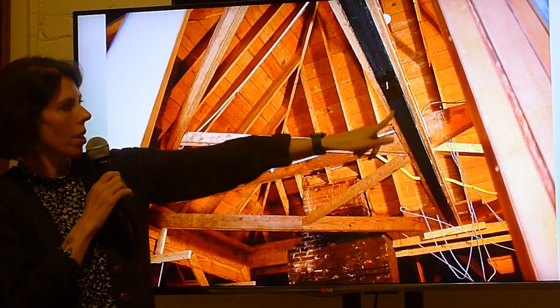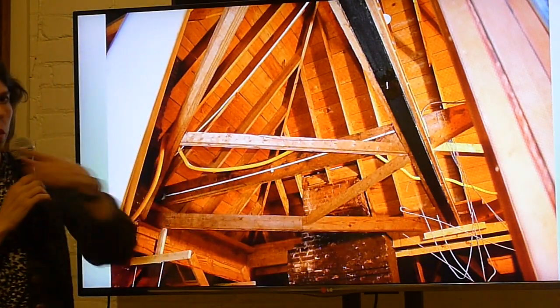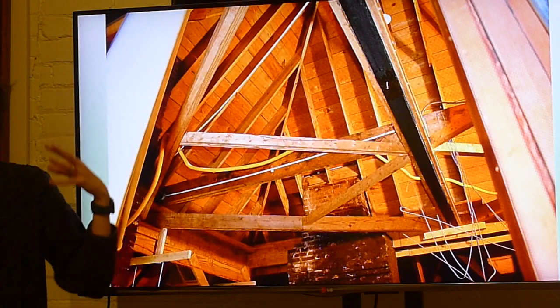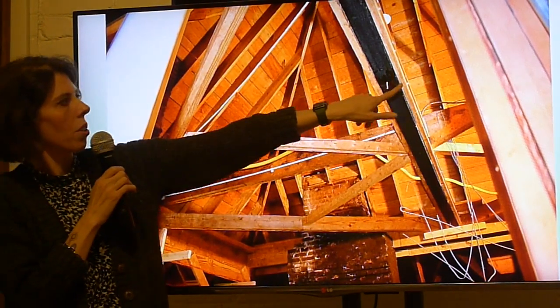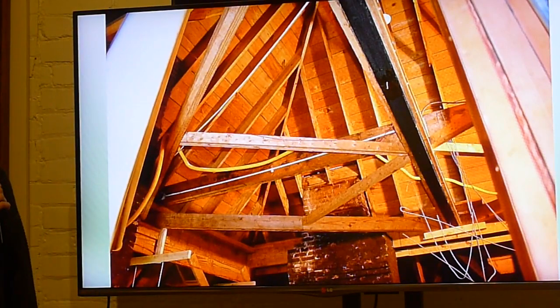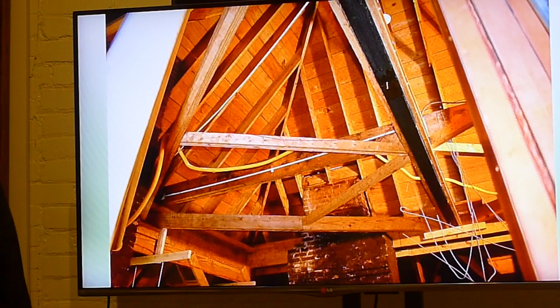This is one original beam. There are others. There's one here. I'm sure there was some behind me. It was just really hard to take pictures up there. But it is sandwiched between modern lumber. There's some scorching on this chimney. It's a really great space. It's just, there's a lot going on up there.